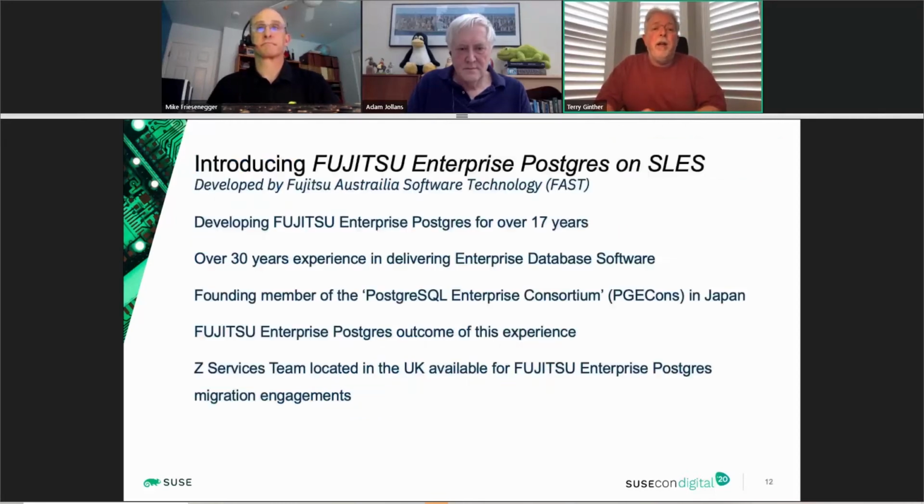So to this end, I'd like to introduce to you today a new product for us on our LinuxONE platform on SLES. That's Fujitsu Enterprise Postgres. It's their version 11.6 release, and it is now available on LinuxONE and on Z as of March of this year. So just as of a couple months ago.